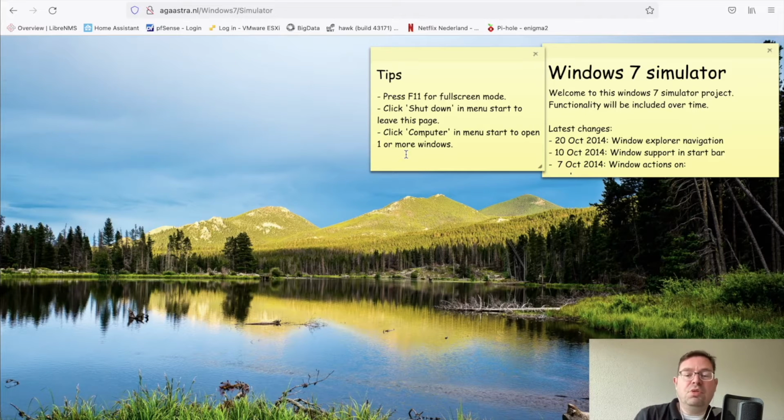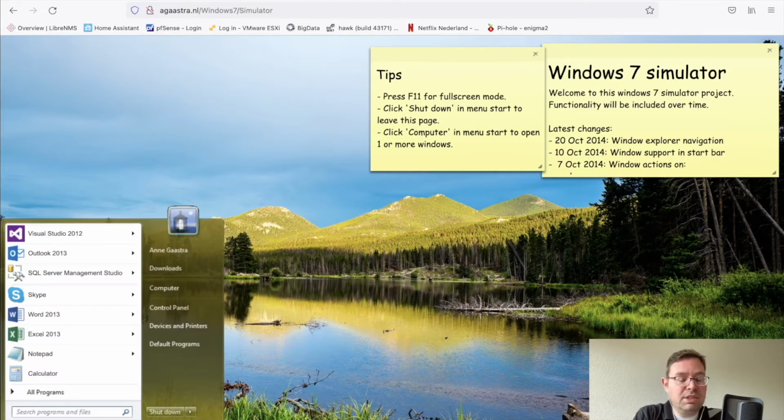Anyway, I just want to show you a little overview of Windows 7. There's not really much to see in this emulator, this simulator, but I'll just show you guys. So this is what it looked like. It is a much upgraded version than Windows XP when it comes to the graphics. Windows 7 is also on the same level to me as Windows XP.